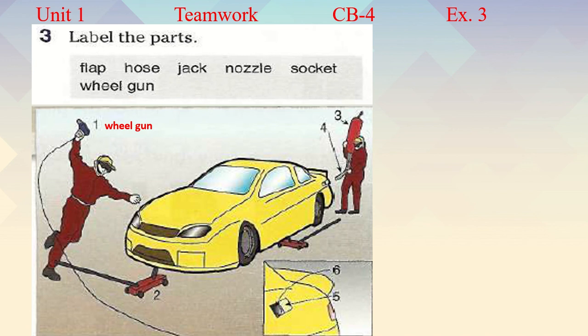Now, let's check our answers. Number 2 is the jack. This should be very easy. Number 3 is the hose. And number 4 is, of course, the nozzle where the fuel leaves the hose. And number 5 is the flap. Flap is a material fixed along one edge used for covering or closing something. So this is the tank flap for covering the tank. And finally, we have the socket.